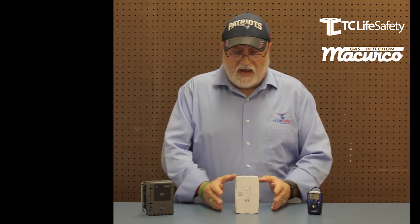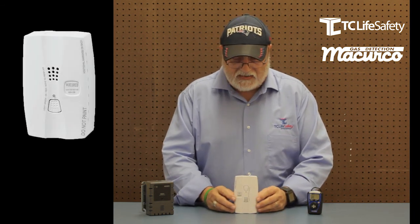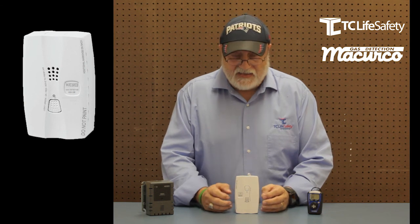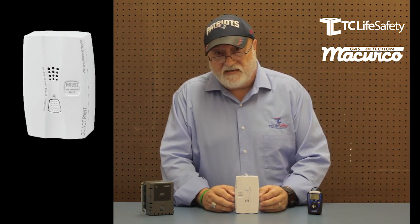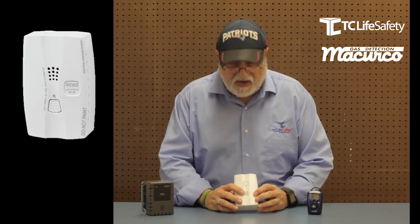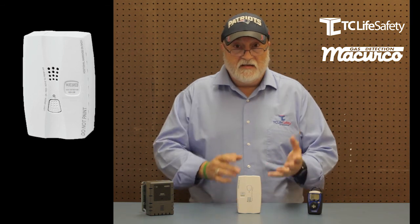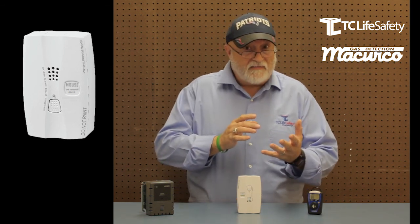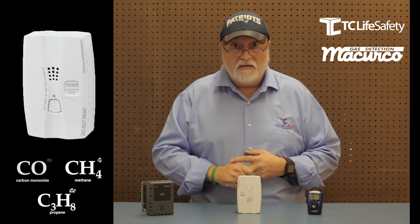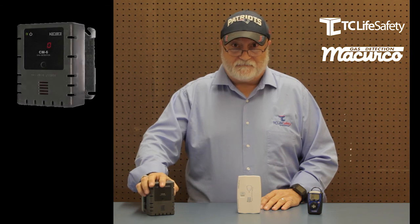The second format is this one here in the middle. It's relatively inexpensive. It ties into either 12 or 24 volts DC, and connects to a security or a fire alarm. It has an internal buzzer and a little test button, and it comes in 3 flavors as well: carbon monoxide, methane, or propane.